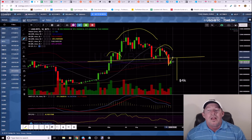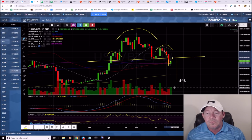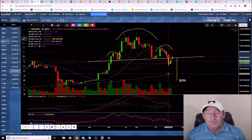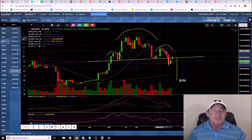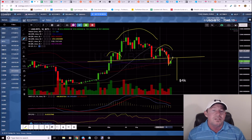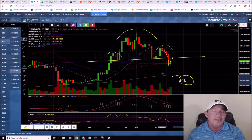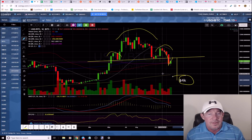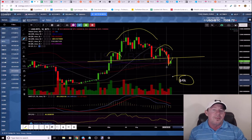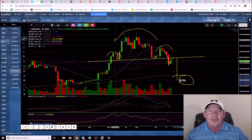So again, we got the daily candle closing in about 2.5 hours. The weekly candle is going to close as well. So there's a lot of things. We should see some movement in Bitcoin over the next 24 hours. Okay, so just pay attention to this downside target, 4,000. I'm going to talk more about this near the end of the video, but I think it's important just to let everybody know, if you're holding Bitcoin, the potential for downside is here. And I'll tell you when you'll know to flip bullish, and that's the most important thing.